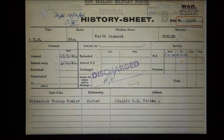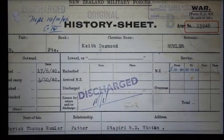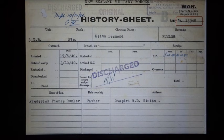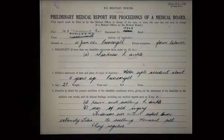Then for New Zealand, I got the file of the soldier with serial number 15948, and his initials don't match. You see, Keith Desmond Rumler, and furthermore he was only in the army for about 11 days because he had a motorcycle accident a few years before and had weakness in his left ankle, so he was medically discharged.